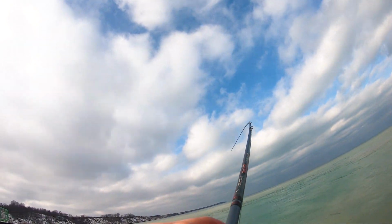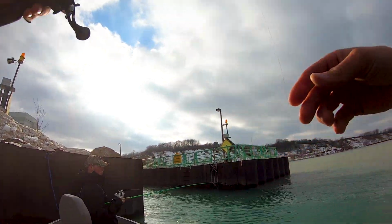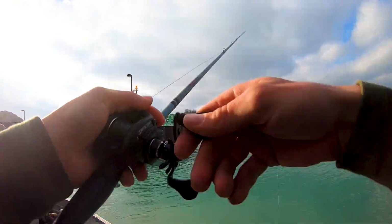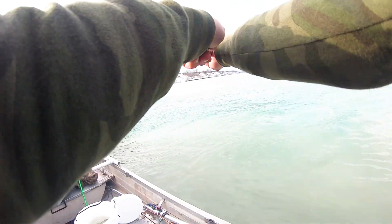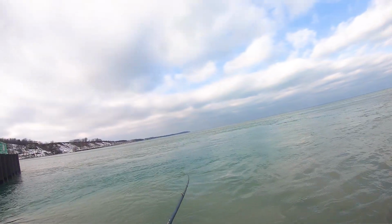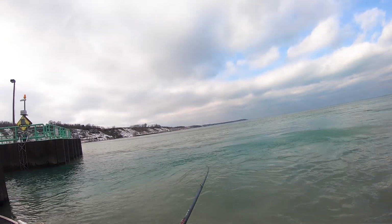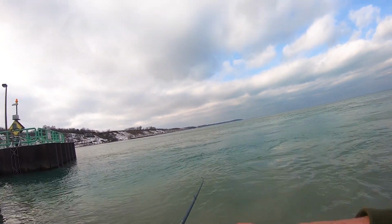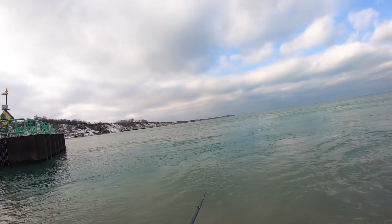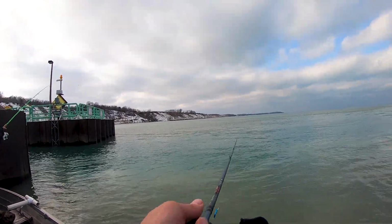There he is. There he is. Oh shoot. Dang it. That felt like a nice one. That felt like a pretty decent fish too. I don't know how it didn't get hooked. Those hooks are super sticky. Oh, did you see that? Right at the top. That was awesome.